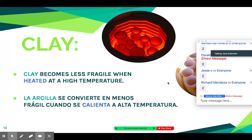So clay becomes less fragile when it's heated at high temperature. So we're going to be molding and shaping different things. I gave a lesson at my house this week, and I had a girl come over who got a wheel for Christmas. She's not one of my students, but she was a student in this regard. And we sat down at the wheel and we made this bowl. This is her bowl. Maybe about 5 days ago, she made it.